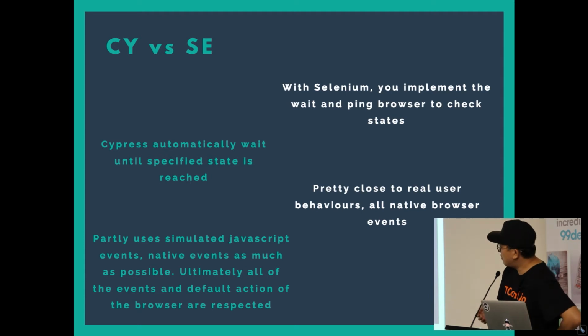When we're writing Selenium, a big part of it is writing libraries to handle the waits. We all have wrappers around the Selenium actions, for example, wait and click, wait and verify, or wait and verify and wait and click, that kind of thing. So there's a lot of that stuff that we need to build with Selenium. With Cypress, it basically handles all the waiting for you. You just tell the browser what to do, and Cypress will wait until a certain state is reached.